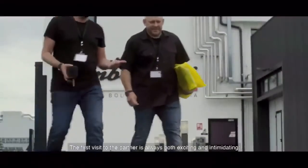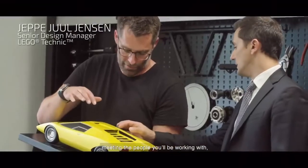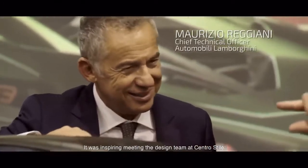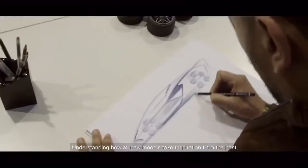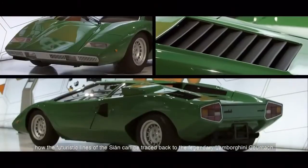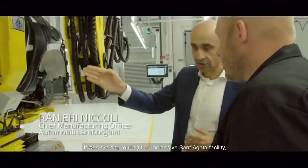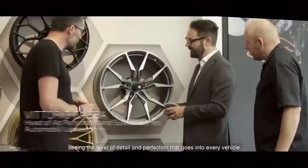The first visit to the partner is always both exciting and intimidating. Meeting the people you'll be working with, wondering how open they'll be to sharing their knowledge. It was inspiring meeting the design team at Centro Stile, learning what makes a Lamborghini, understanding how all the new models take inspiration from the past, how the futuristic lines of the Cyan can be traced back to the legendary Lamborghini Countach. It was exciting touring the impressive Sant'Agata facility, seeing the level of detail and perfection that goes into every vehicle.